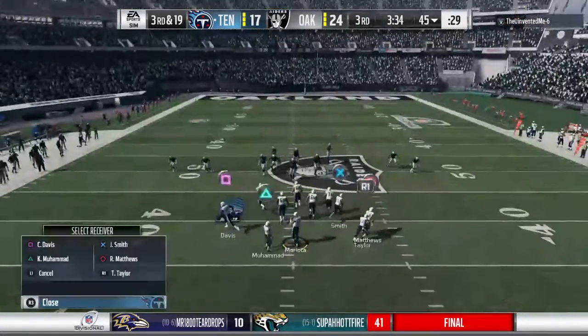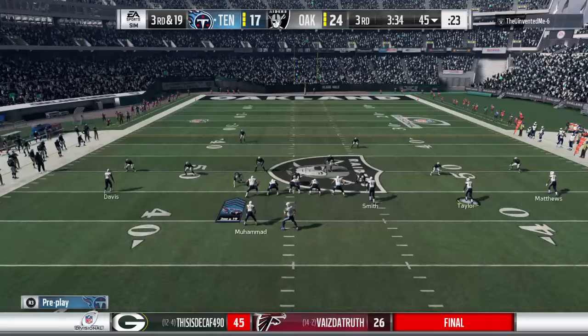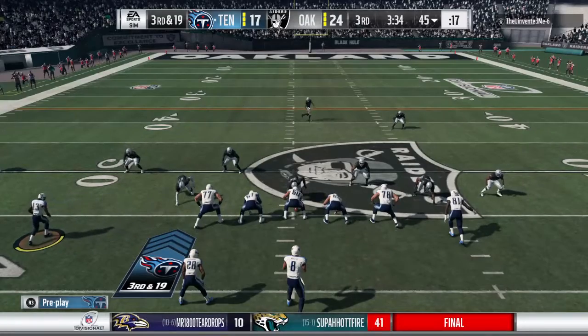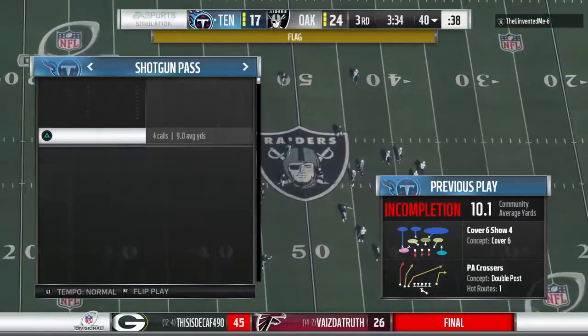The Titans on third down. Just 1 for 3 thus far. This will be 3rd and 19. And the slot man goes in motion left. Now we've got movement up front. I think this is going to be on the Titans.